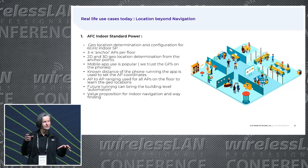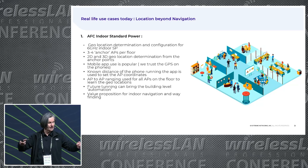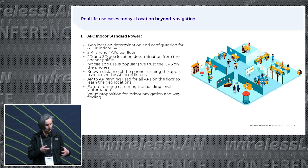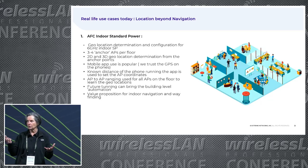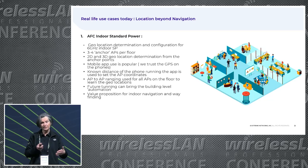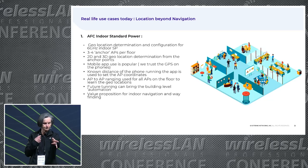So how it usually works: the common implementations are that you simply choose some so-called anchor access points, maybe 3 to 4 per floor, where the geolocation is determined, not set, determined. And then, using the ranging technology, all the other access points that have no GPS access can also configure these geo-coordinates. The popular way of doing this is using the mobile app. We trust the GPS on the phone, and with the phone in close proximity to the access point, the mobile app can tell the GPS coordinates based on the distance from the access point. The access point now learns GPS coordinates.